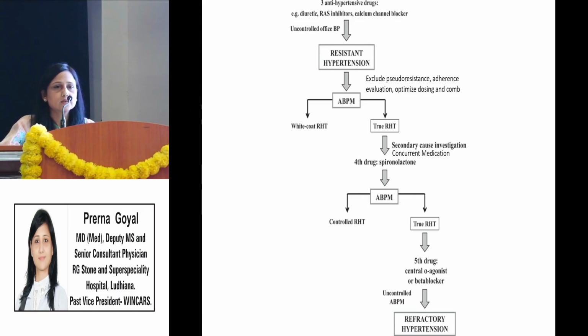The other important thing is drug adherence and drug compliance. Many of the patients are not truly adherent to the drugs and will not be taking the proper dosage and combination. So that is one of the major reasons for the resistance. So after ruling out all these conditions which can be contributing to the resistance, these patients should be evaluated and labeled only after excluding these causes.